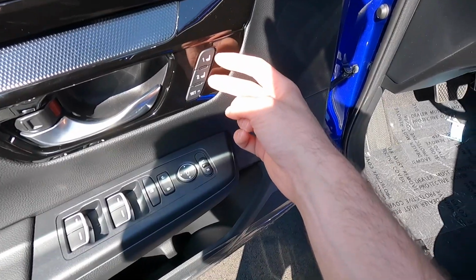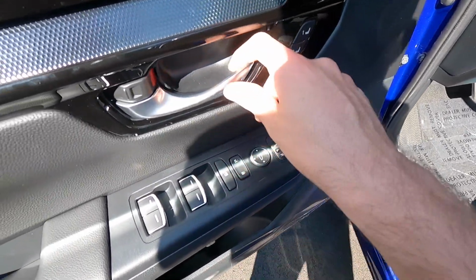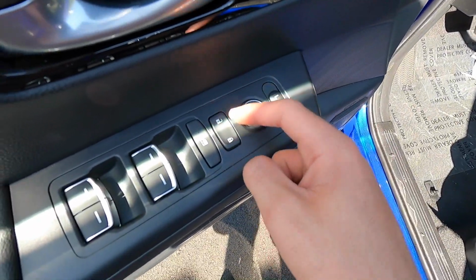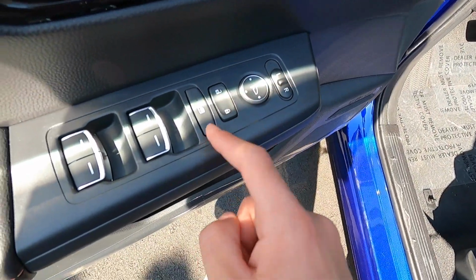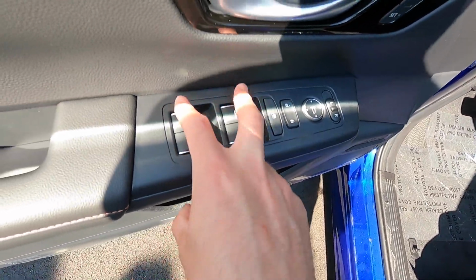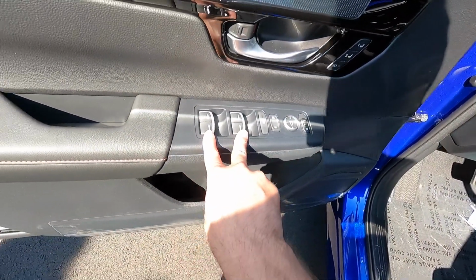You get 2 memory seat adjustment settings as standard, as well as a silver door handle. Here are your side view mirror controls. You have your unlock and your lock functions. That button right there is to restrict your passenger window privileges. You get automatic up and down windows at all 4 corners.